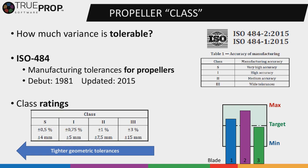So at the bottom, we have wide tolerances or a class 3 rating. And then we would progress to a class 2, which they are describing as a medium accuracy. Class 1 is a high accuracy and class S is a very high accuracy. And what you can see over here is the tolerance value, the percent deviation that's allowed with each class changes. So as we go from class 3 to class S, our tolerance tightens up from plus minus 3% to plus minus 0.5%.